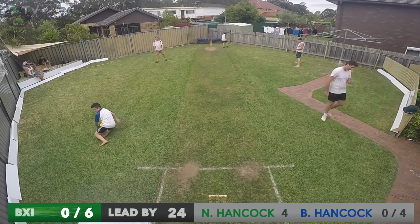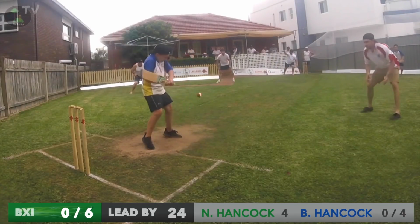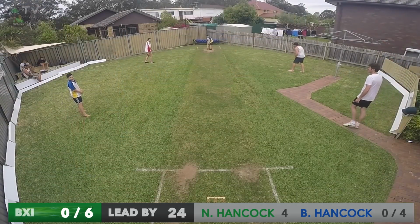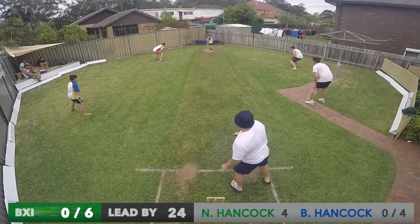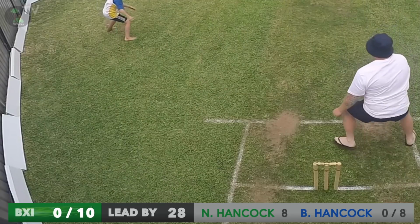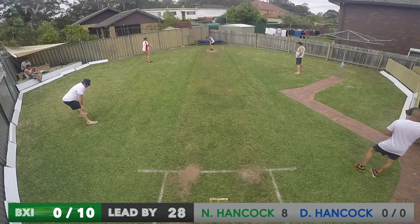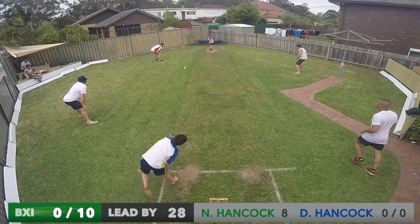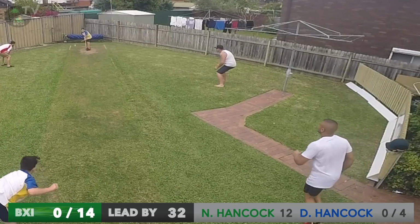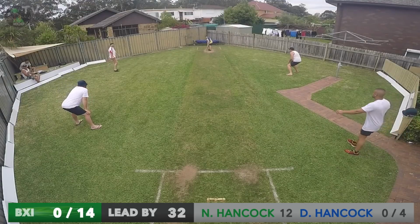He's a good player. He loves slow bowling, Steve Smith. He's got good footwork. He backs himself. Lovely swing of the bat. There's four more. Borthwick, as that one is pummeled down the ground. He's doing it again for his country. He's strong there. And he just gets on with it, doesn't he? Anything in his zone. Brilliant from Nathan Hancock.